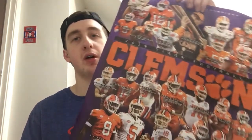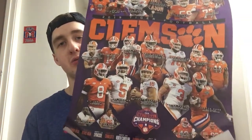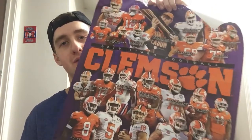There's a couple of these players I know. Justyn Ross. Oh, Isaiah Simmons. Looks like he's going to be a top 5, top 10 pick this year in the NFL draft. So there's a couple of pretty good names here on this poster. So like a 2019 National Champions poster here from Clemson University. That is pretty cool. Thanks to Clemson University Athletic Department. That fan pack, appreciate it.